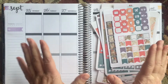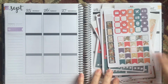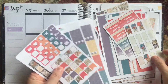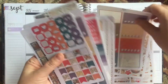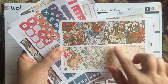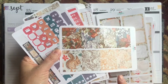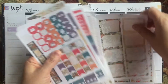I have a huge binder that's this thick, so full of stickers from this shop that used to be one of my absolute favorites. It's called Vintage Gypsy Road, and I have these wonderful, amazing squirrel and deer and bird. There's a bunny rabbit here. I absolutely loved this kit, and it was called Squirrel. When I purchased it, I purchased multiples of some of the sheets because I wanted to be able to use it more than one time.